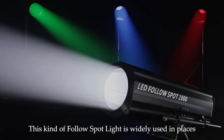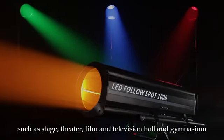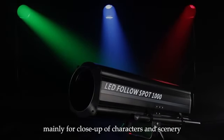This kind of full spotlight is widely used in places such as stage, theater, film and television hall, and gymnasium, mainly for close-ups of characters and scenery.